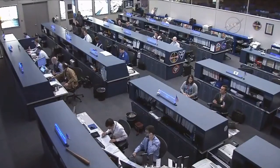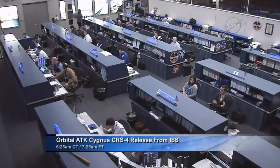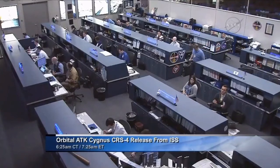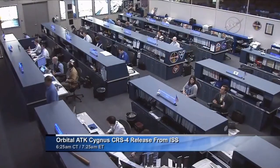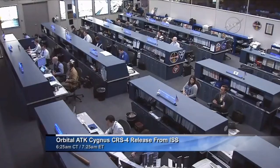And aside from scientific experiments, Cygnus also, of course, delivering a lot of food, other perishables and supplies for the crew on board the International Space Station, also delivering a new SAFER device, the Simplified Aid for EVA Rescue, the emergency jetpack, if you will, that the astronauts wear during spacewalks in the event that they were to become untethered. It could reorient them and get them back to the station structure.